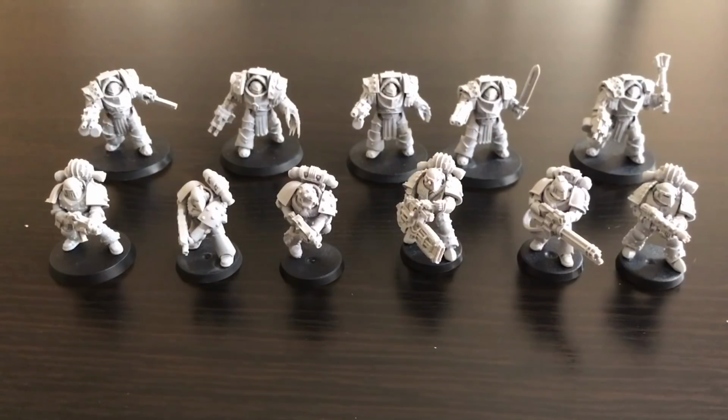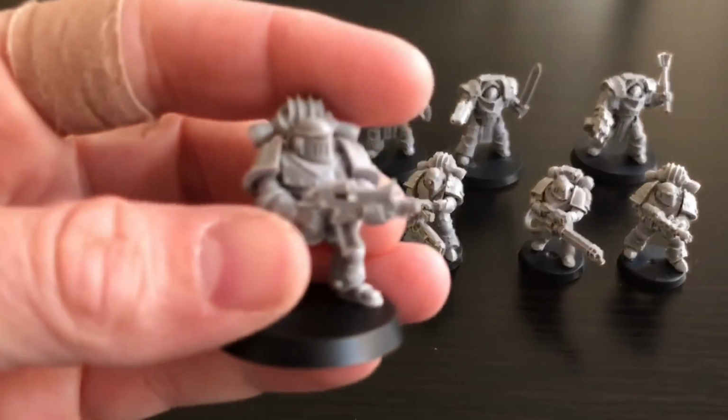All of the original Legion heavy support sets are going. So las cannons, heavy plasma cannons, multi-melters, missile launchers, the whole lot are going, as are the Mark II support weapon marines.